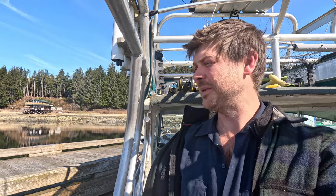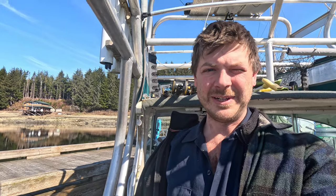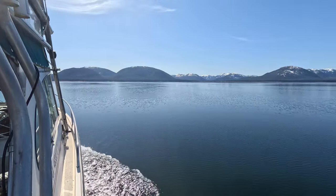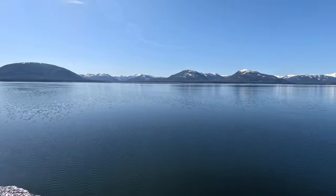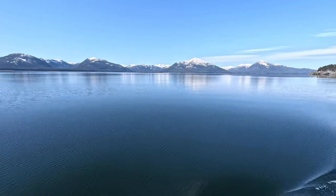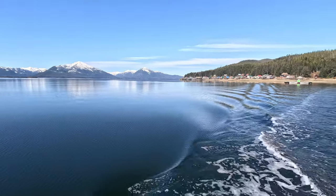I've had a couple issues with the mill, a couple parts I need to order, and everything takes like a week to get here. So we'll just go see how we do here today. Wow, what a day. Every day is different in Southeast Alaska, but that is a beautiful one.